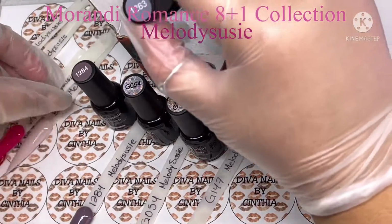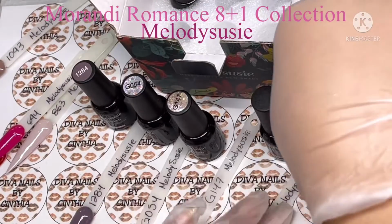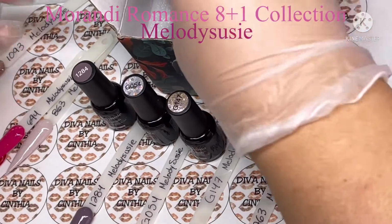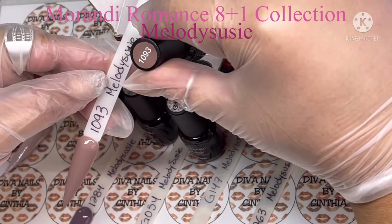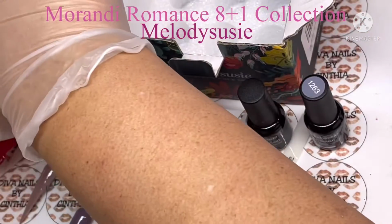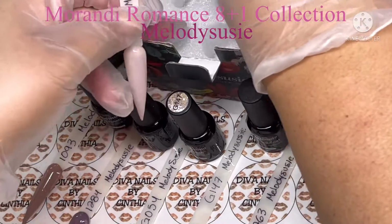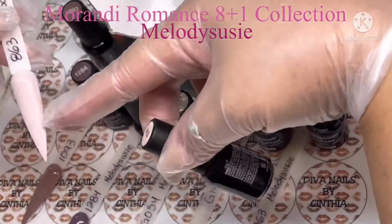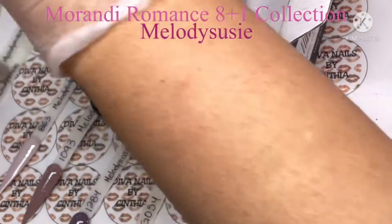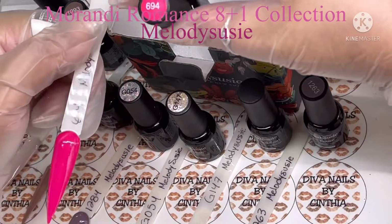This is 1284. Let me show you the other one. 1263. Oh my god, they are all super cute. I really recommend you. They are highly pigmented and I am excited. 1093. I'm excited for these new colors that I got for my clients. 063. I love this color. It's so springy. This pink is adorable.